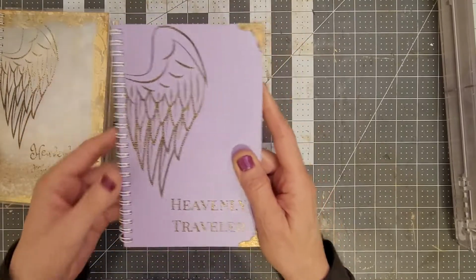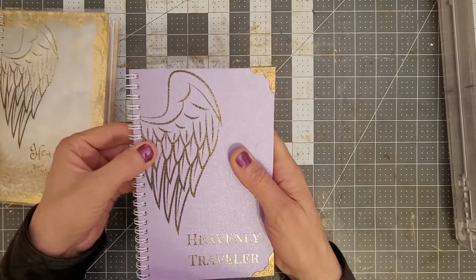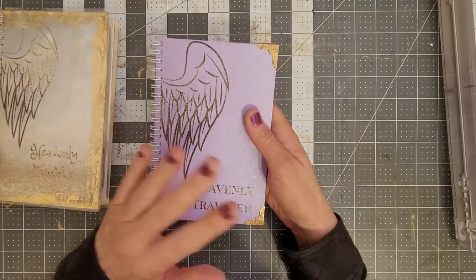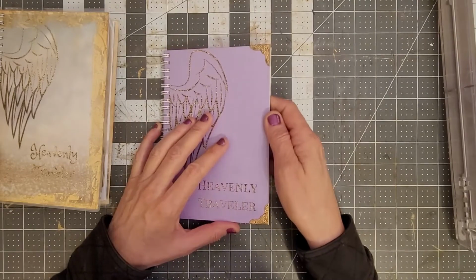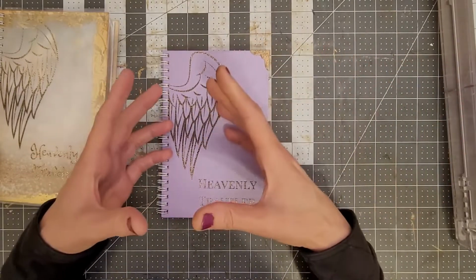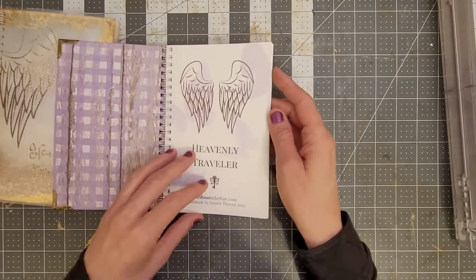Of course, the wire binding is again, and the signature angel wings. Again, the Heavenly Travelers are your loved ones who are on the other side, who are in heaven, and they travel to the physical realm to communicate, and that's why I call them the Heavenly Travelers.